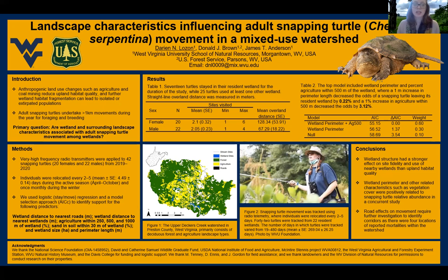Wetland characteristics not only attract snapping turtles, but increase their resistance to using nearby wetlands. Although distance from roads was not present in the candidate models, further investigation is necessary to identify movement corridors, as there were 4 locations of reported snapping turtle mortalities within the watershed during the study.